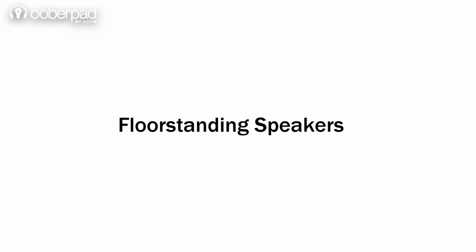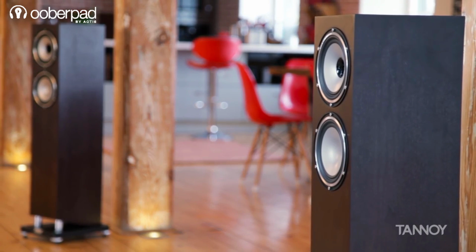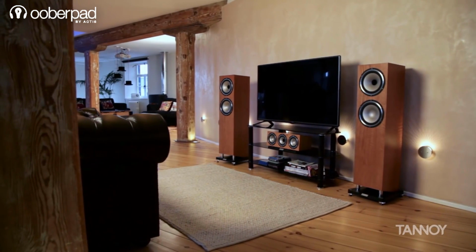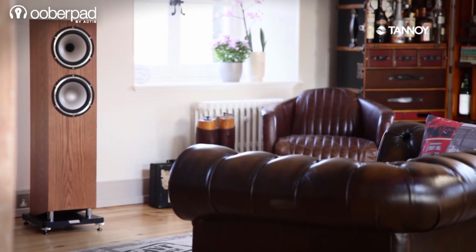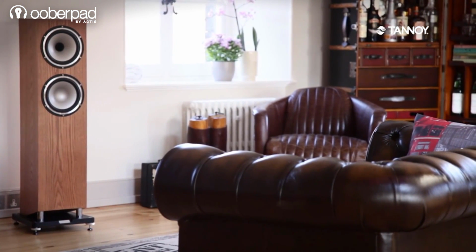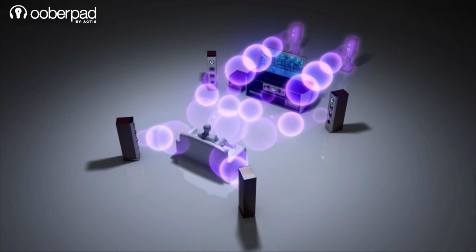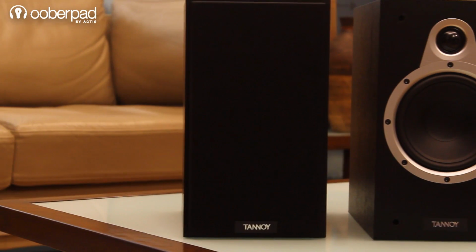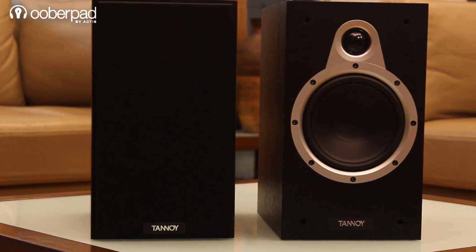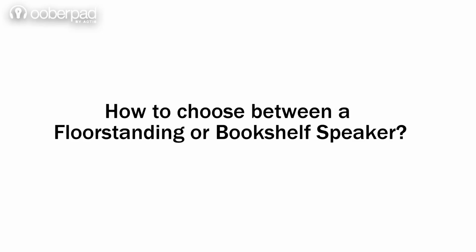Floor standing speakers. Also known as tower speakers, they are typically large enough to stand on the floor without the need for a bookshelf or speaker stands. They are often three-way multi-driver designs featuring dedicated bass, mid-range and high-frequency drivers. They have a higher bass output and can play louder than bookshelf speakers. While they deliver superior bass in comparison to bookshelf speakers, they still cannot match the bass output of a system with a dedicated subwoofer. So, how do you choose between a floor standing or bookshelf speaker?